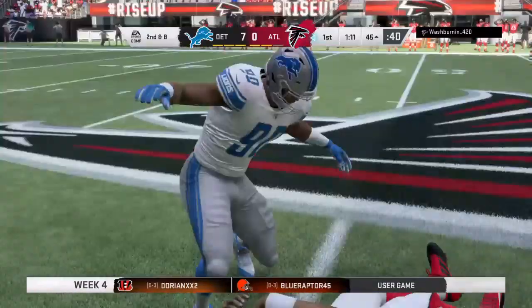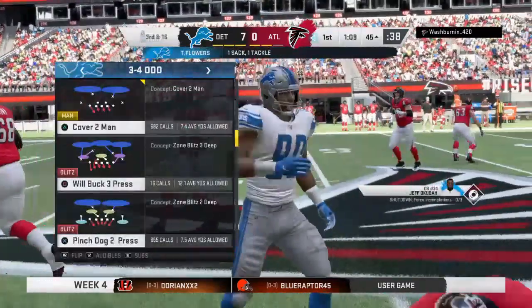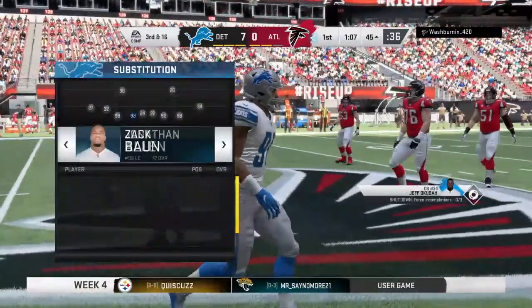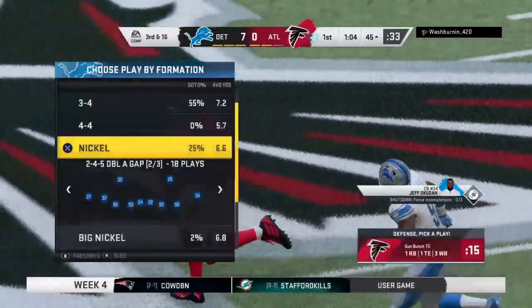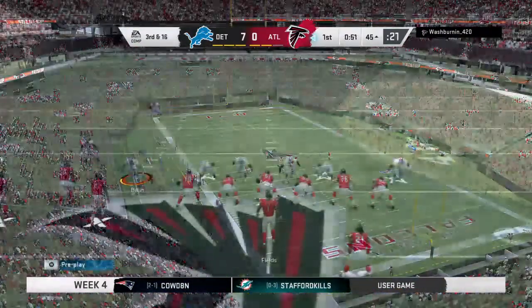And he can't get rid of it. He's taken down. Trey Flowers, the former Arkansas Razorback, in there to get him. And on that one, the protection just broke down. You've got to have that leverage, don't you?